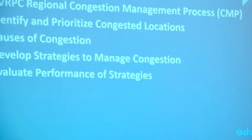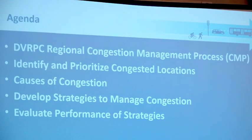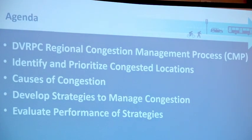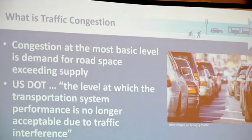And then to kind of look at the causes of congestion, what's behind it? Why is it happening? Right? Sometimes it's very simple. Sometimes it's more complex. And then certainly developing strategies. And then one of the most important things that we're trying to do more and more of, which is a required part of the CMP, is to evaluate the effectiveness, evaluate performance. Is it getting better? Is it worse? Is that strategy actually working out there as part of what we're working on?